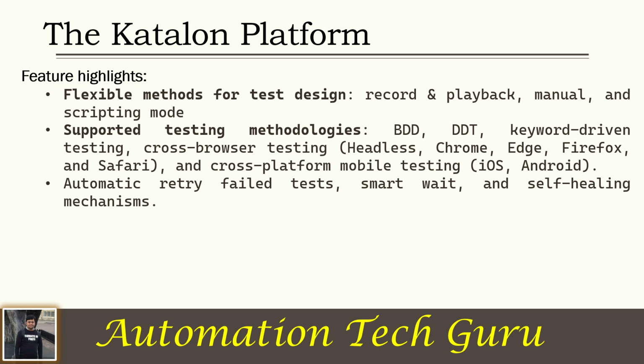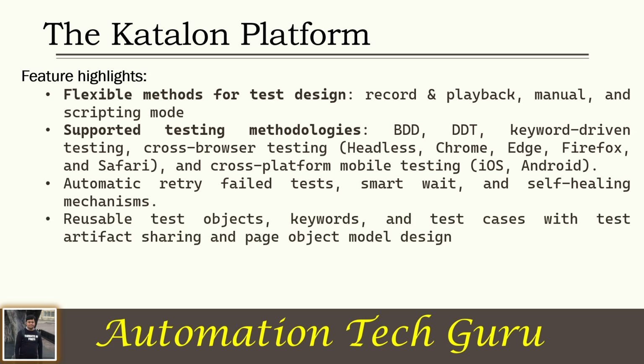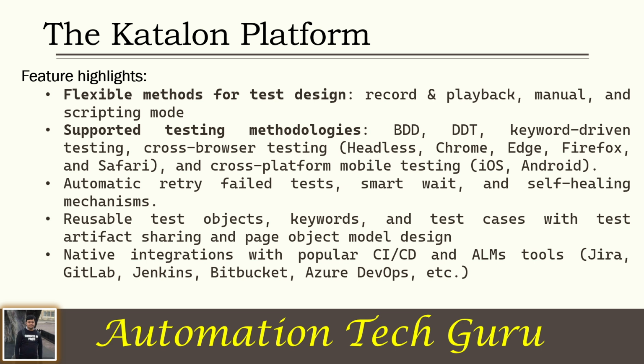Automatic retry of failed tests, smart wait, and self-healing mechanism. It also has reusable test objects, keywords, and test cases with test artifacts sharing and page object model design. Native integration with popular CI/CD and ALM tools like Jira, GitLab, Jenkins, Bitbucket, Azure DevOps, etc. So these are some features which can be provided by the Katalon platform.